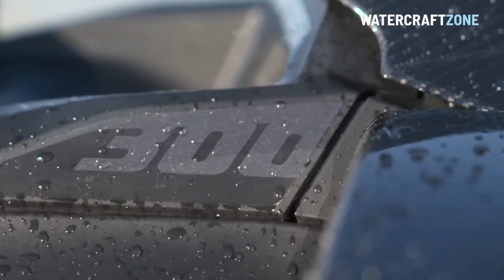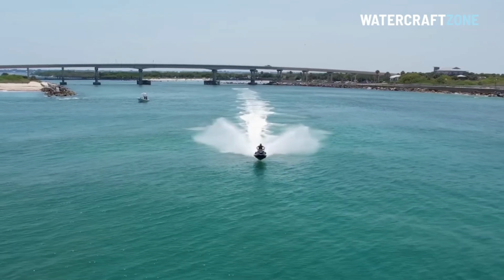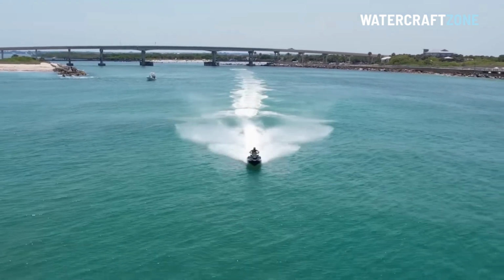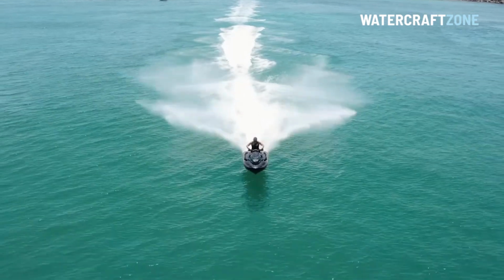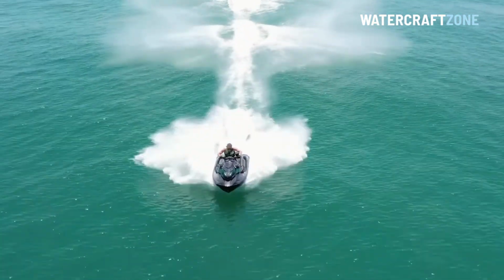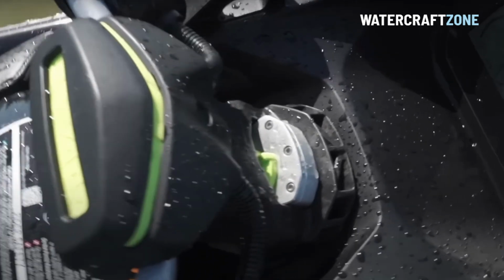The Apex edition carries over the regular RXP's 300 horsepower supercharged 1630cc engine, top deck, hull, ride plate, intake grate and sponsons. However, the Apex edition adds carbon fibre highlights and a trick new steering setup that adjusts feedback to light, medium and hard pressure.